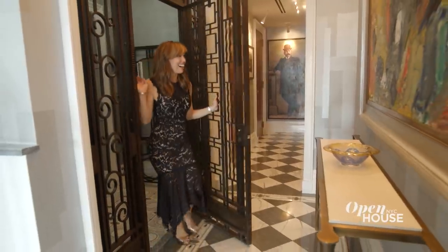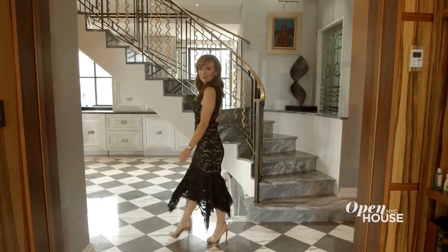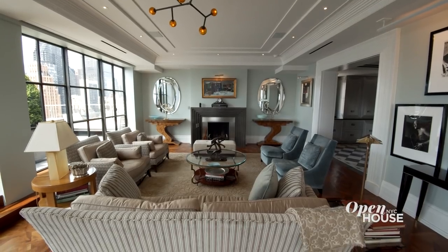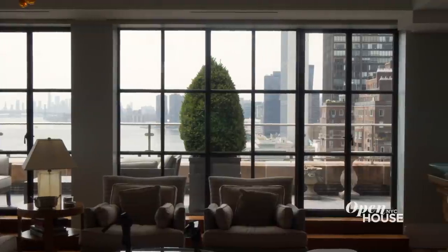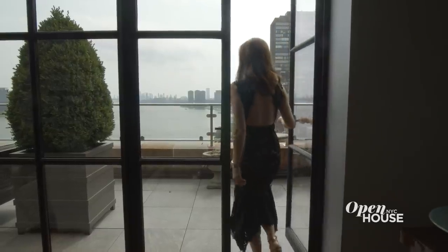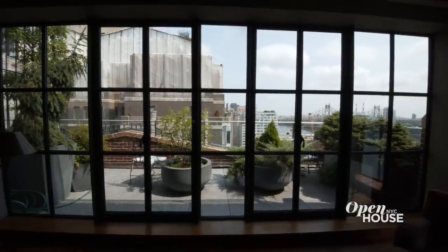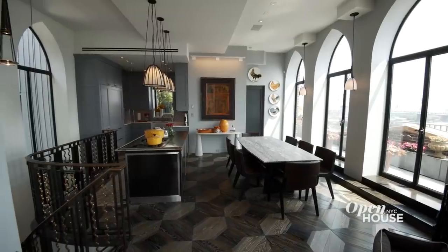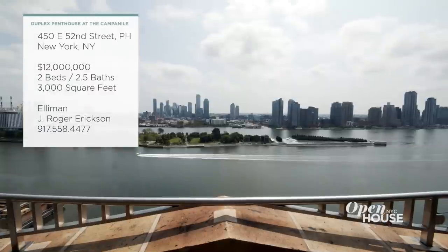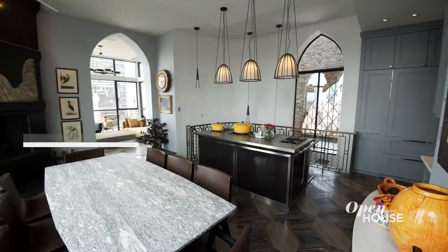You pass through these restored bank vault doors into a gracious gallery with a sculptural bronze and marble staircase and wet bar. Take your drink into this great room with an Art Deco-inspired fireplace and huge windows that frame southern and eastern views. Three French doors lead out to a grand terrace that makes you feel like you're floating above the river. The home also features a north terrace off the gorgeous principal suite, and upstairs past the open chef's kitchen and dining room, there's a rooftop terrace with 360-degree views of the city. This is definitely a home filled with drama and style at every turn. Just the way we like it.